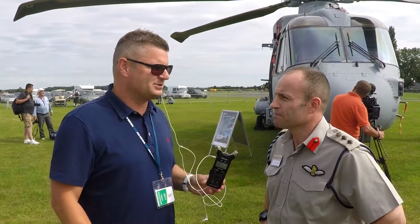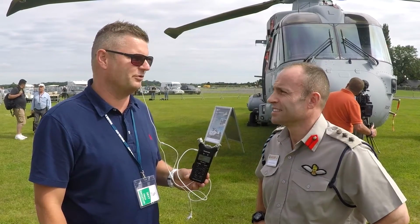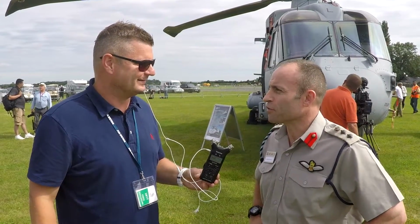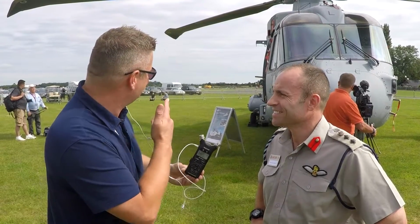About 2008, where we flew in the rear end of the Lynx for the Buckingham Palace. It was the centenary for the Falkland Islands. Not the centenary, rather the 25-year Falkland Islands Memorial flight. Good flight as well.